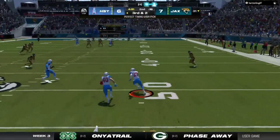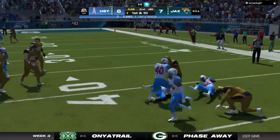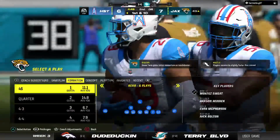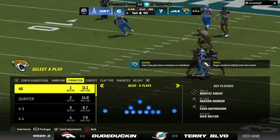Into a sea of defenders and intercepted. Brandon Jones picking it off, and he's able to get it back here to the 43-yard line. Second straight drive now here, Charles, that have ended with an interception.